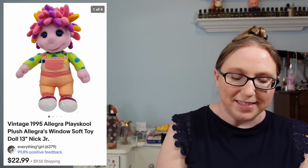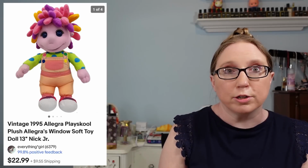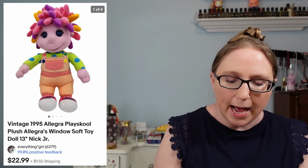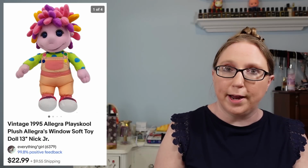Next item was an Allegra's Window plush. So this was like an older TV show, like not necessarily a TV show, like a cartoon back in the day called Allegra's Window. I think it was on Nickelodeon. That sold for $22.99, and that came from a yard sale. I'd say I paid 50 cents to $1 for it.